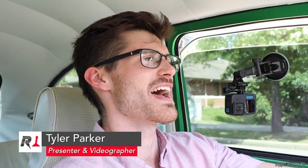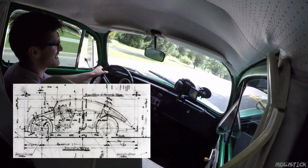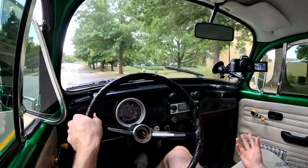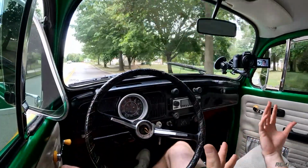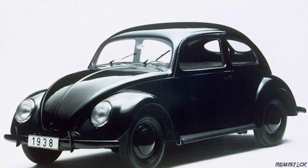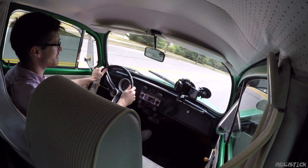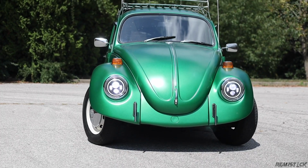The Type 1, later known officially as the Beetle, has some of the darkest, most interesting history for a people mover. Originally designed in 1925 by an 18-year-old named Bernie, it was later refined and brought to life by Ferdinand Porsche to fulfill the needs of Nazi Germany. It went on to become the highest selling vehicle of all time, I guess highest selling platform of all time, with over 21 million units moved.